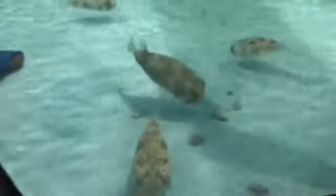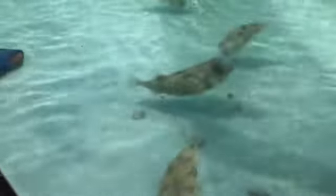But we have seen two individuals act as a female would, like nest guarding and things like that, right before they laid eggs. So. Okay.